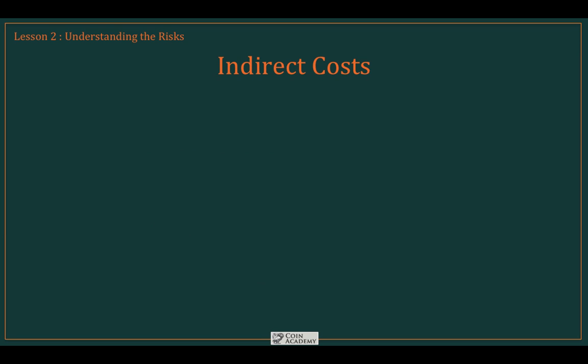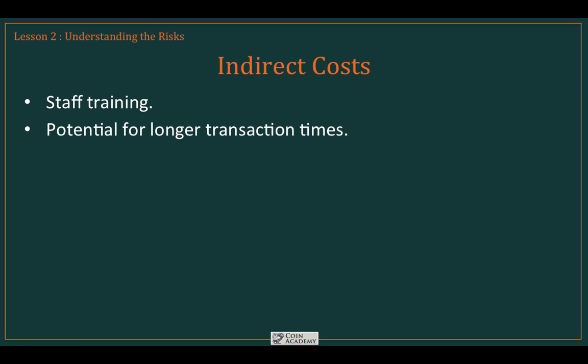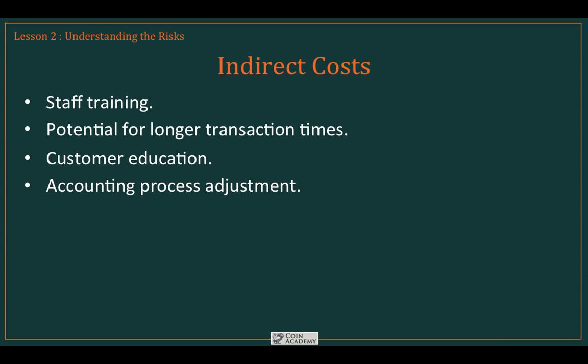What are the indirect costs of accepting Bitcoin for your business or implementing Bitcoin for sales? Well, first, staff training, of course. Second, there is a potential for longer transaction times depending on the methodology that you use. Third, customer education. Your staff is going to have to spend a little bit of time with the customer, certainly with some of the customers, helping them process the transaction or understand what it can do or answering questions about the system. Next, you will have accounting process adjustments you have to make.